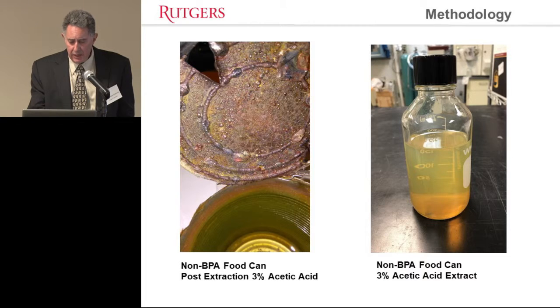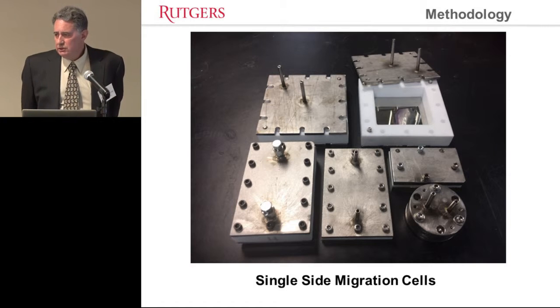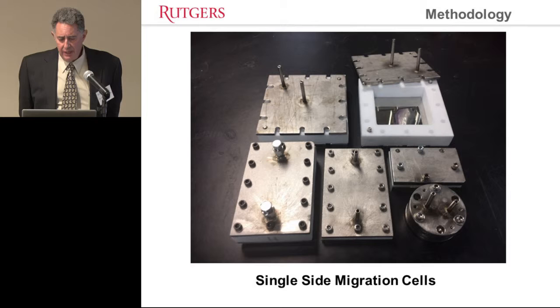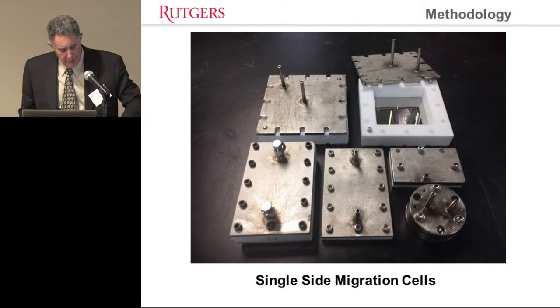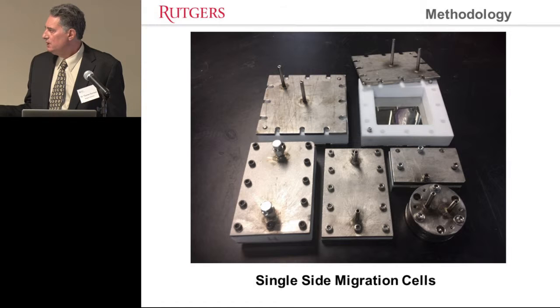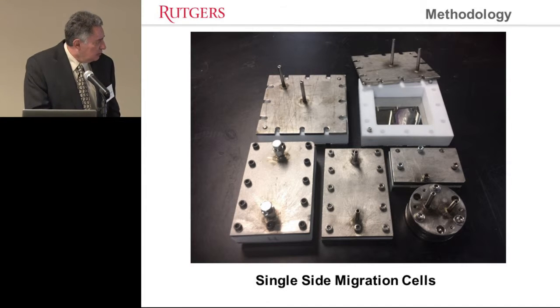So when we do this work, we often use migration cells. This is an illustration of migration cells that we use in our lab. I designed these cells many years ago, over 30 years ago, in different sizes. In the back, there's a 1 decimeter cell that has 1 square decimeter. The ones in the front right here are 0.5 square decimeter. Then we have different sizes.